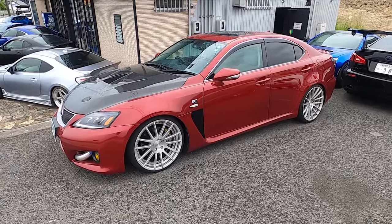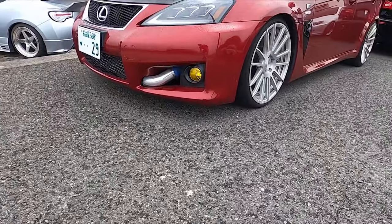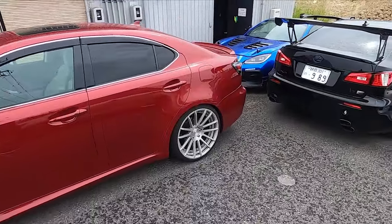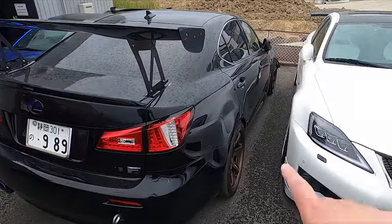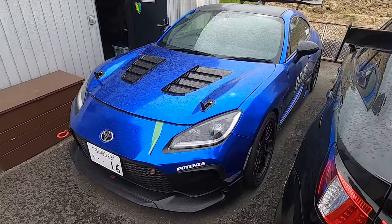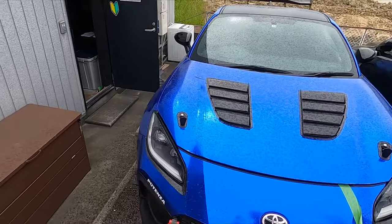So right here we have an ISF. It's either got a supercharger kit or a turbo kit. You can see the piping right there. Wheels lowered a little bit. Have another ISF here. See some cobwebs. The car's been in an accident. I'll show it to you in a second. We have an in-house race car that they have here on a new GT86.